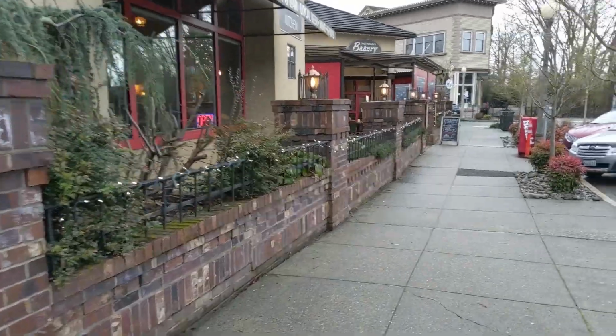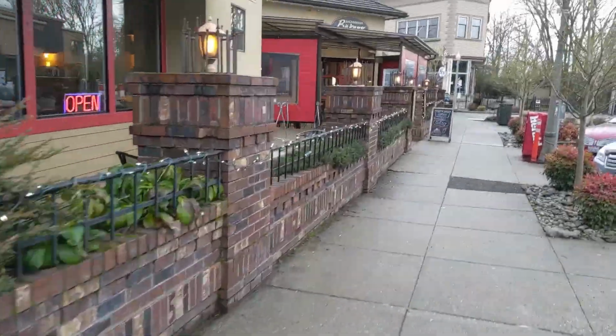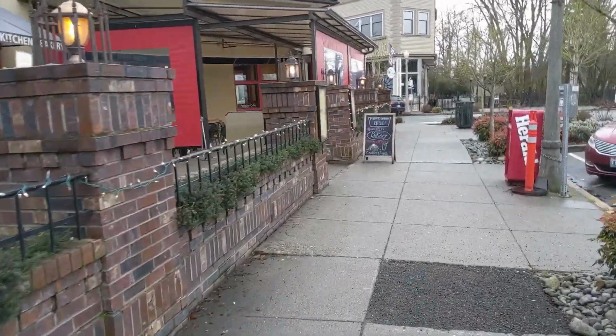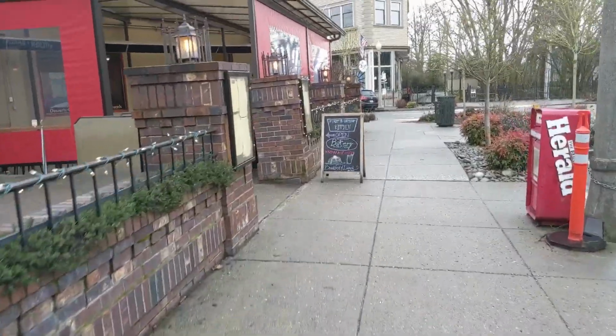Exterior. I really like the outside of this restaurant. Me too. It's got that charming Main Street feel. It is attached to a bakery next door, so it's easy to figure out. I really like that they have their own bakery.